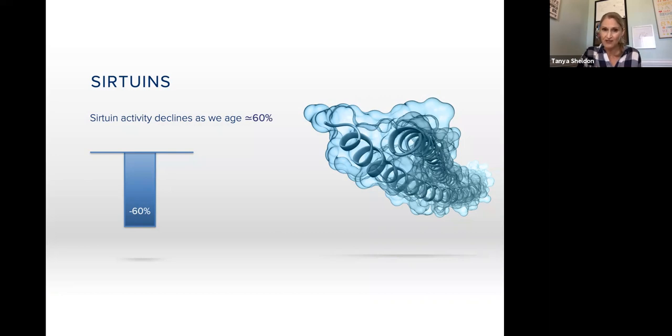Sirtuins, those longevity genes in our body, they're like the CEO of every single cell in your body. And the NAD is basically the money that pays the CEO. It pays the sirtuins, it keeps the lights on, it keeps the office clean. We need the NAD for these sirtuins to be working. And the sirtuin activity of our longevity genes declines as we age.